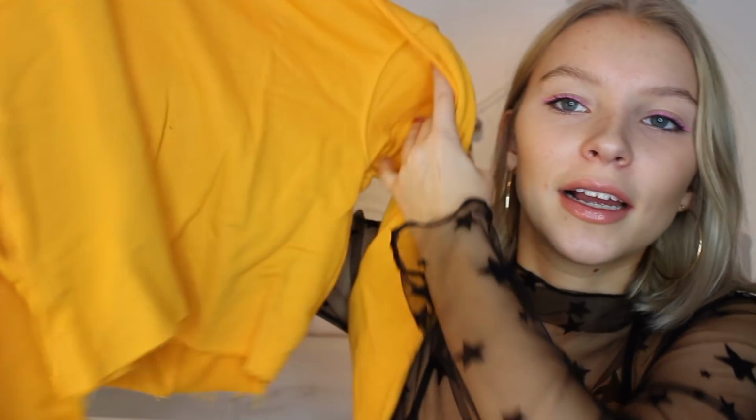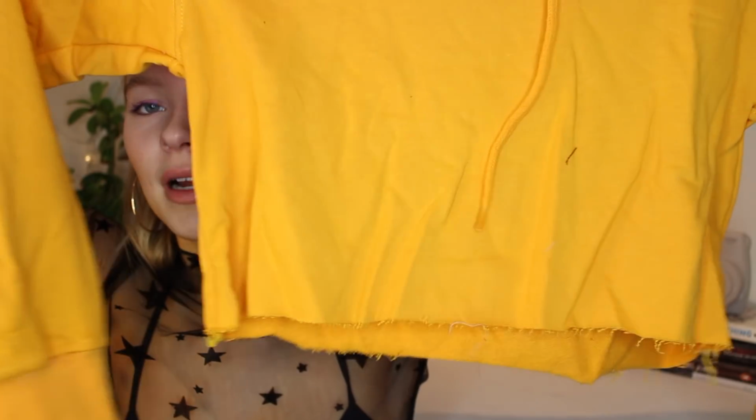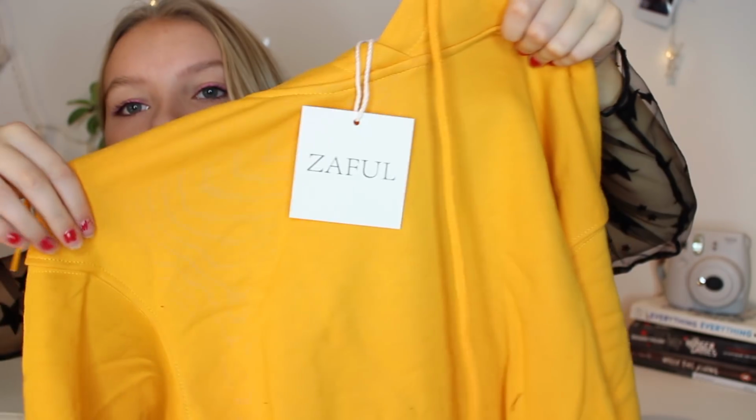It's a bit scrunchy, but that doesn't matter because I can hang it up. So this is another yellow hoodie, but this one is cropped, so it will look amazing with my black mum jeans. I got this one in a size small, but it definitely looks oversized, which is good. It goes in at the sleeves. It's got that cut distressed look at the bottom, and it's got the string and the hood.